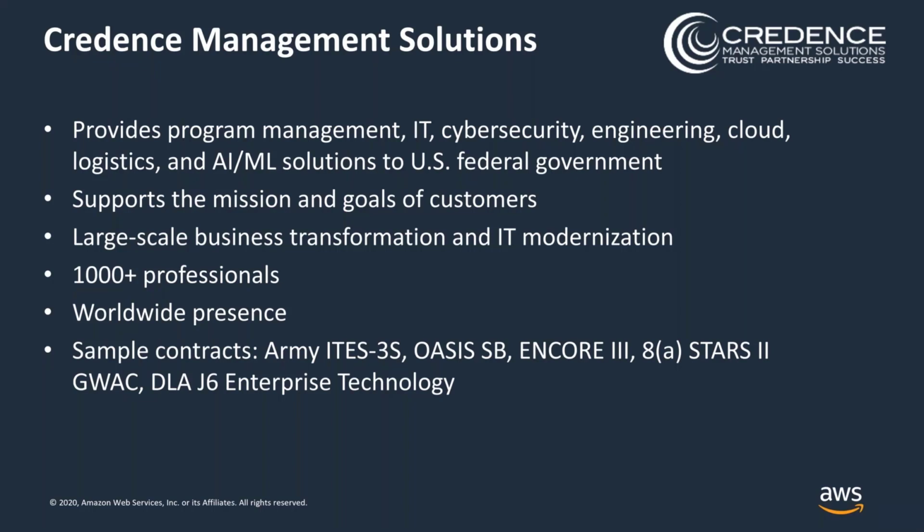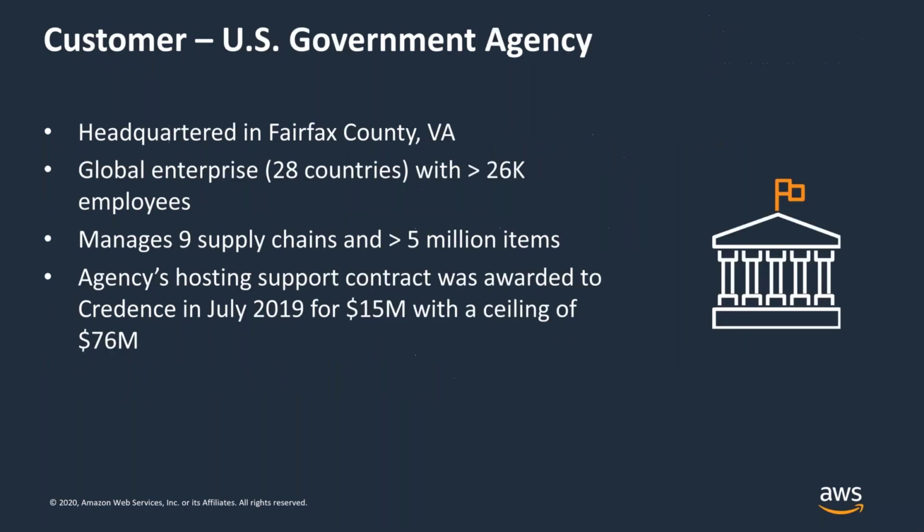For some of you who may be familiar with the government contracting terminology, we are a prime contract holder on several of the contracting vehicles. For example, Army ITES 3S, OSS Small Business, Encore 3, 8A Stars, DLA Jets, which stands for J6 Enterprise Technology Services. We are an advanced level partner with AWS with government competency, and we work with AWS on multiple opportunities.